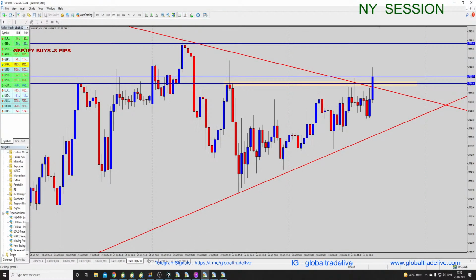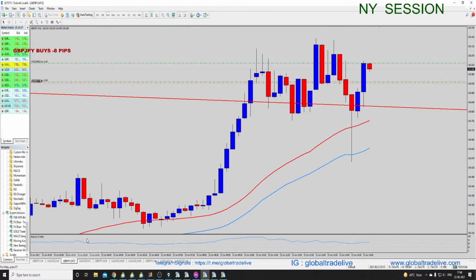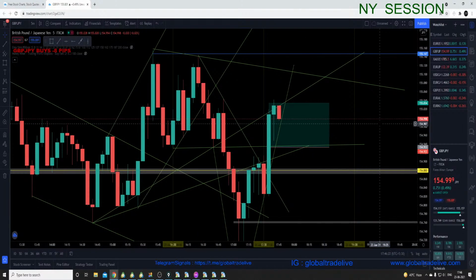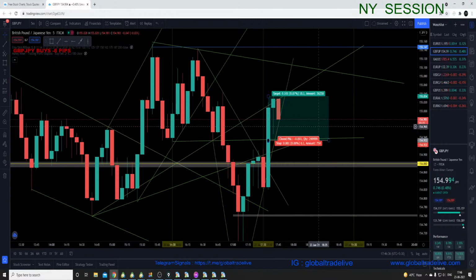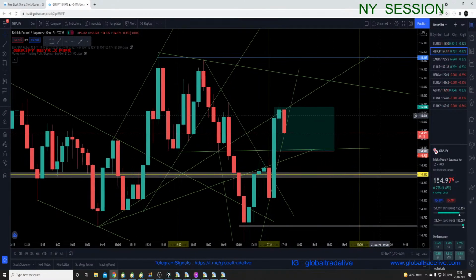Because if that moves all the way up, then the 4-hour candle will be moving all the way up, and 30 minutes also, 1 hour also. So I want this candle to create a liquidity grab over here and then break the high and then continue moving up. Sometimes this takes a little bit of time, but eventually it rejects the trend line and goes up. And right now the way it's moving, I think it should be moving up.